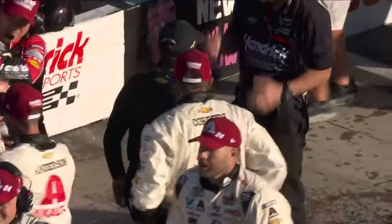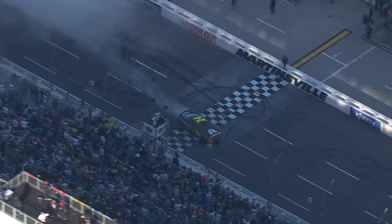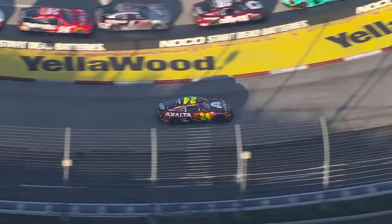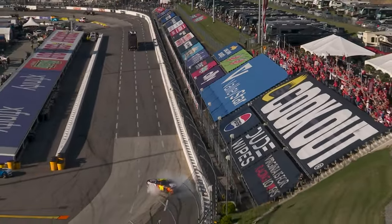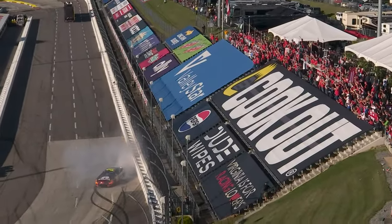Last fall at Martinsville, he ran only a handful of laps in the top 10 all day. And here, thanks in part to a pit stop call that got him in the green flag cycle to pit, he drives to victory to celebrate in front of the Hendrick faithful outside turn two. Oh, I love it. Put it right in the fence. Burn it down.